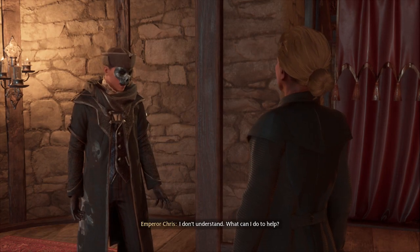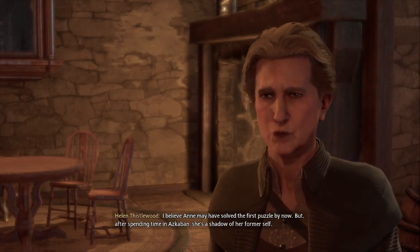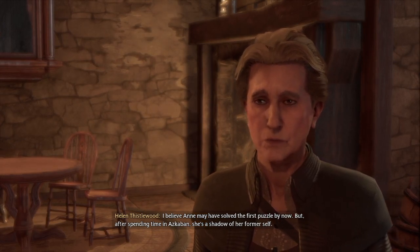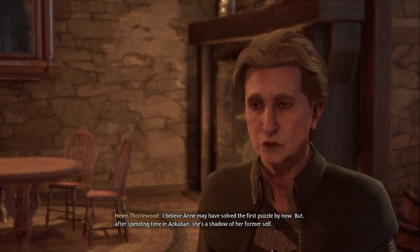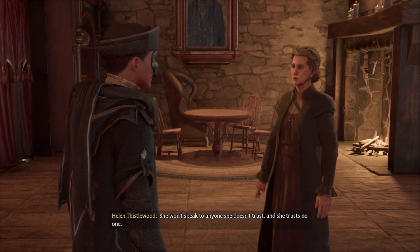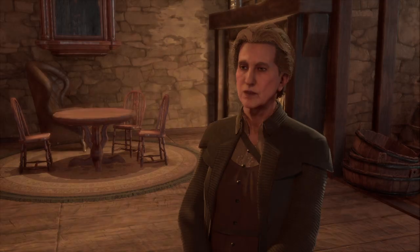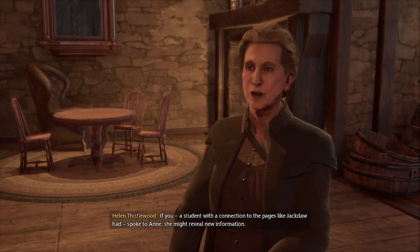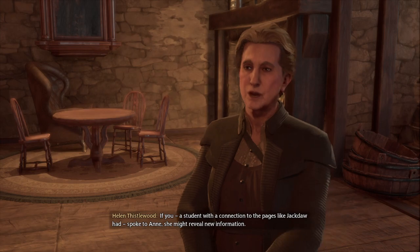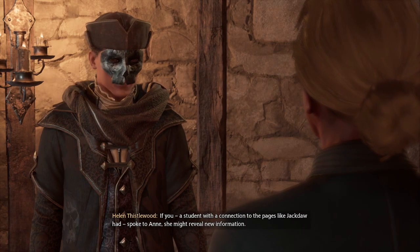I don't understand. What can I do to help? I believe Anne may have solved the first puzzle by now, but after spending time in Azkaban, she's a shadow of her former self. She won't speak to anyone she doesn't trust, and she trusts no one. If you, a student with a connection to the pages, like Jackdaw had, spoke to Anne, she might reveal new information.